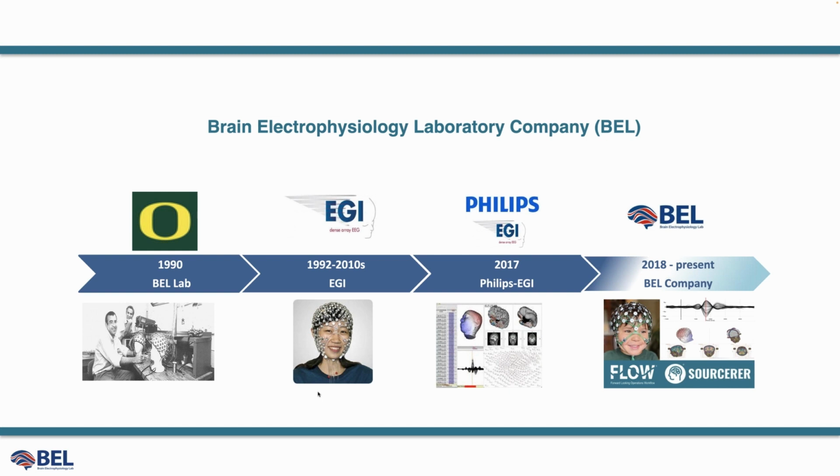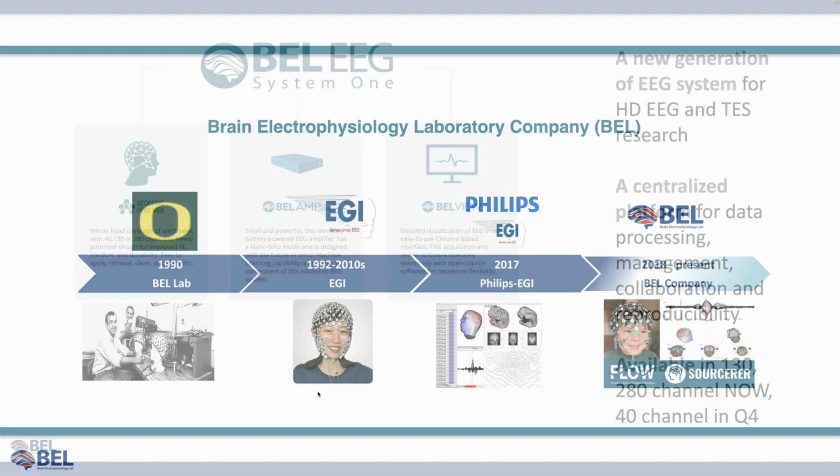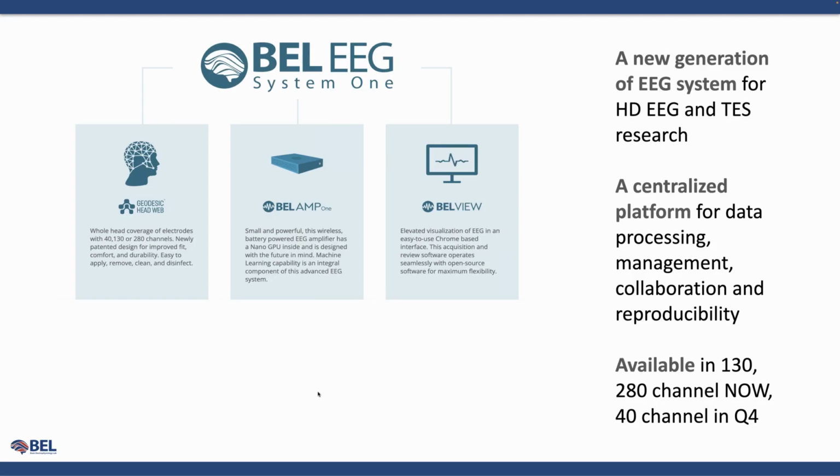Part of it is so that we could continue our research, but part of it is to allow us to take a fresh start at generating next generation products for measuring and analyzing the electrical activity of the brain. So the Bell System 1 is a complete EEG system and soon to become a transcranial electrical stimulation system.